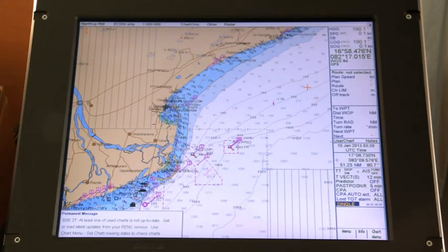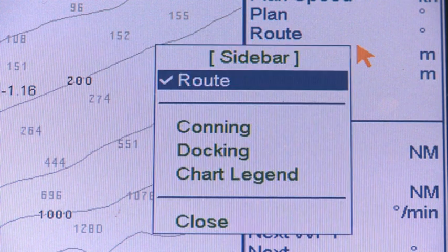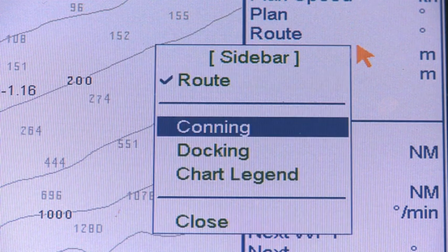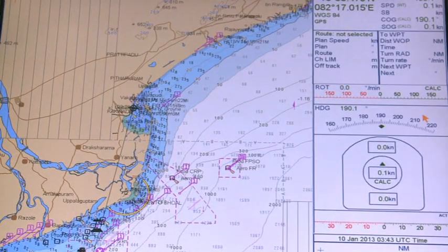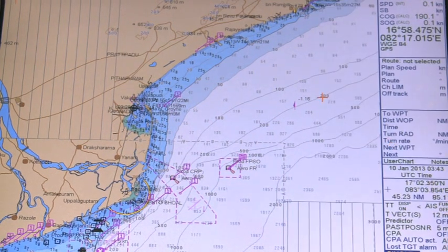To open a sidebar, put the cursor on the area shown. Select Sidebar appears in the mouse functions area. Click the right mouse button to show the sidebar menu on the display. Spin the scroll wheel to select the desired sidebar from the menu and then press the scroll wheel. To remove an item from the sidebar, deselect it following the same procedure.